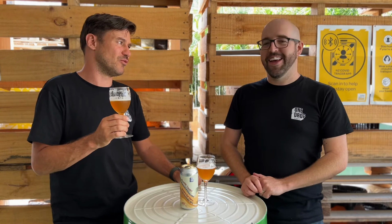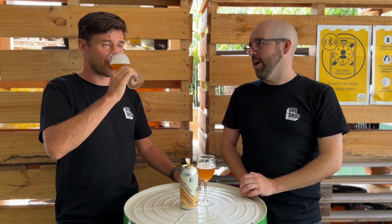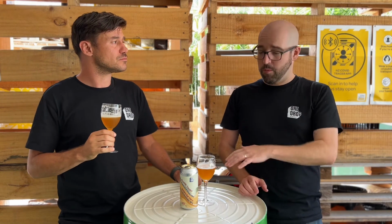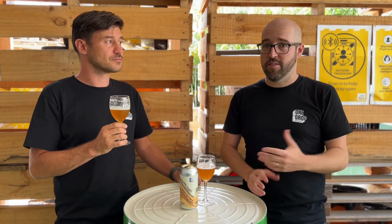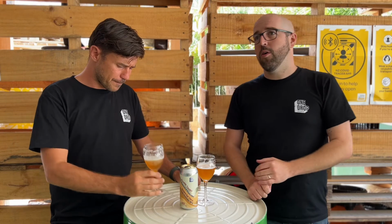It's so enjoyable. It is a super fun beer. It's an experience. But One Drop are a super fun brewery. So when we brought this in, we landed a whole shipment of One Drop, which sold out like that. So expect to see some more coming in the next few months if you missed out.